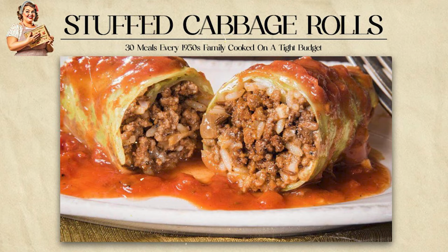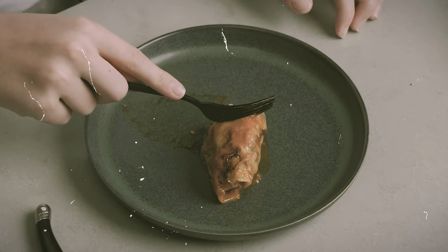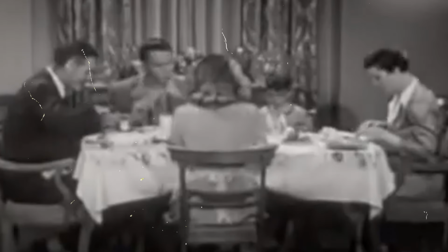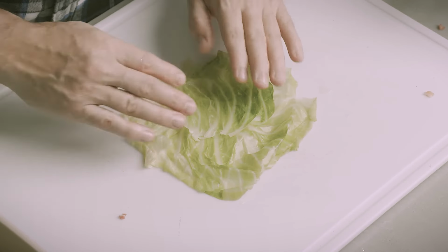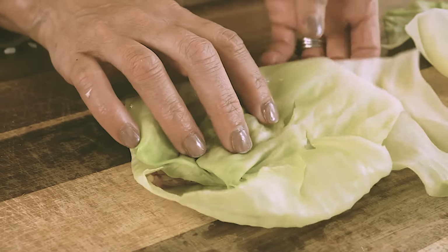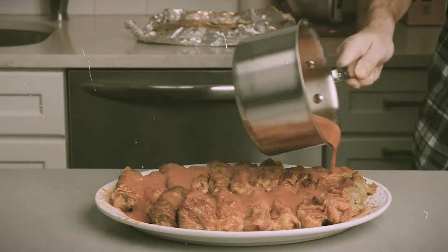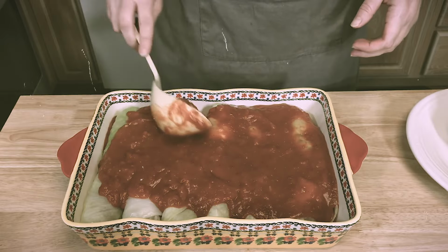Stuffed cabbage rolls. In the 1950s kitchen, stuffed cabbage rolls were a labor of love that stretched a modest amount of ground meat into a meal that could feed the whole family. Tender cabbage leaves were carefully blanched and wrapped around a mixture of beef, rice, onions, and seasonings, then simmered in a tangy tomato sauce until everything melded into a comforting, hearty dish.